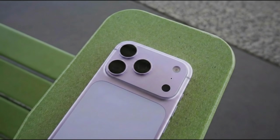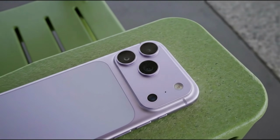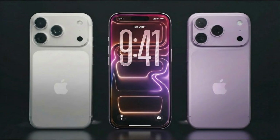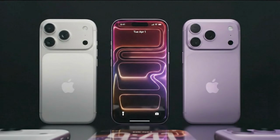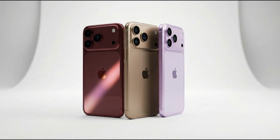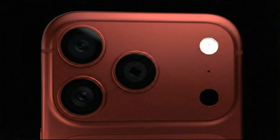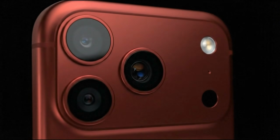Now, I can hear my Android users typing furiously in the comments already. Samsung did this years ago with the Galaxy S9. And yes, you're absolutely right. But Samsung also removed it immediately because it didn't really result in better photos back then. In typical Apple fashion, they waited 5 years to invent it properly. If Apple is bringing it back, you can bet Google and Samsung are already panic dialing their engineers to put it back in their phones too.